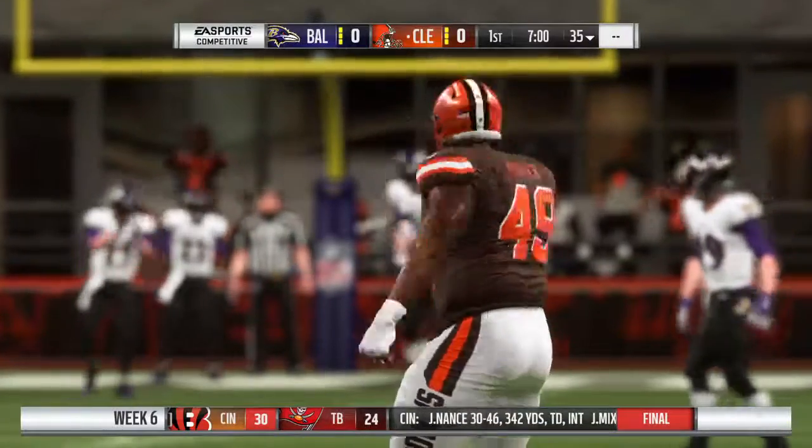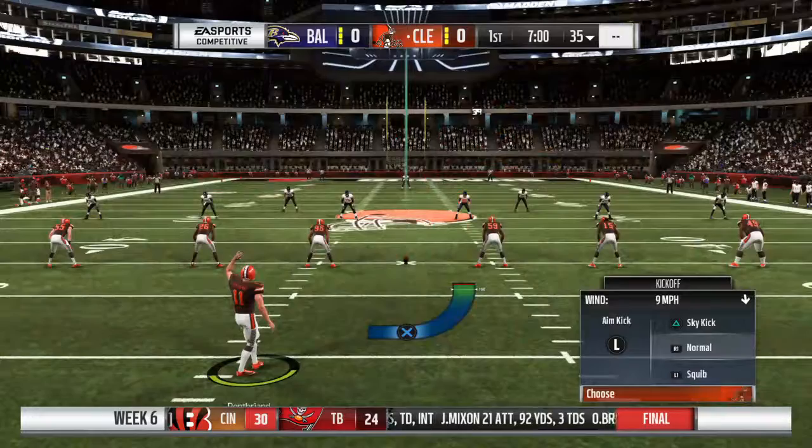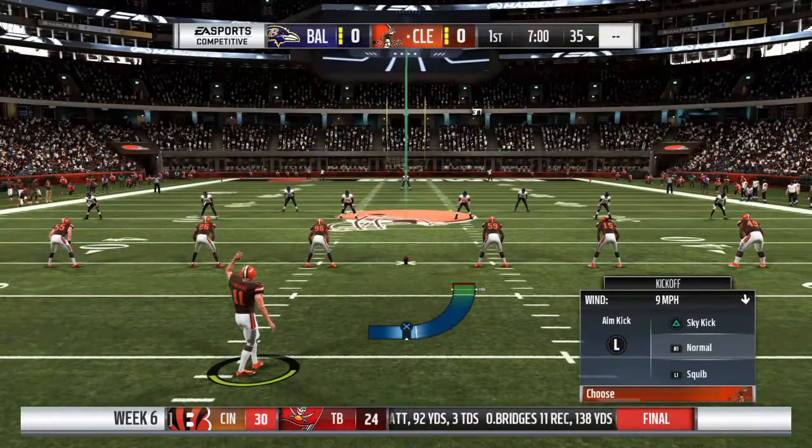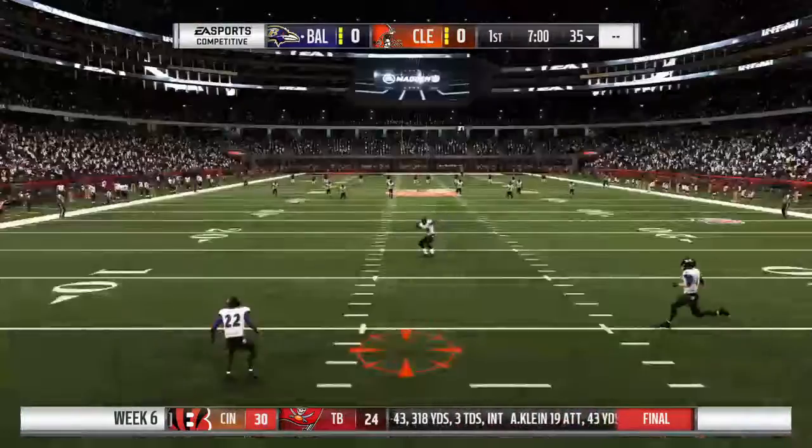Coverage of the National Football League is on the air. Tonight, we've got a great Sunday night matchup between the Baltimore Ravens and the Cleveland Browns.